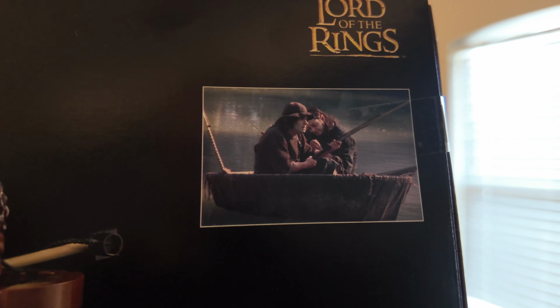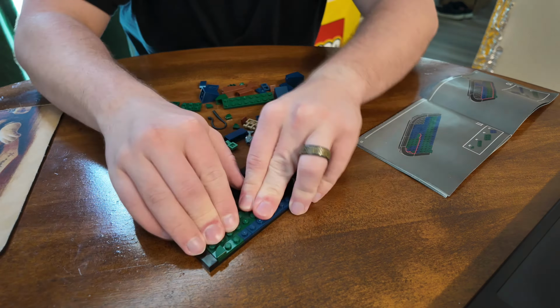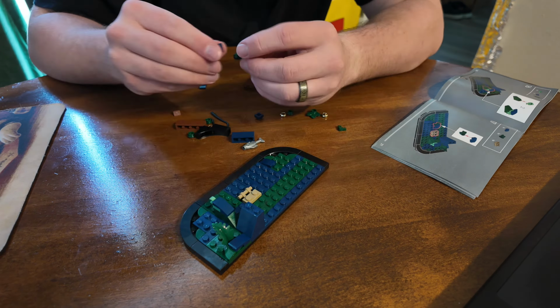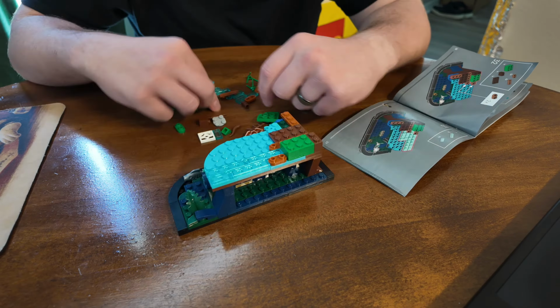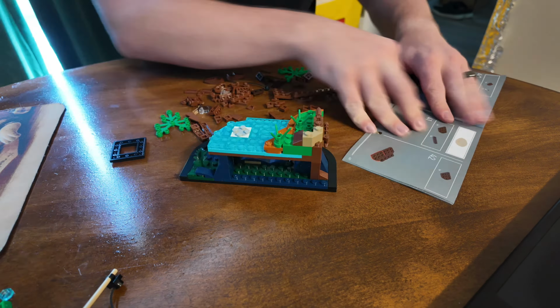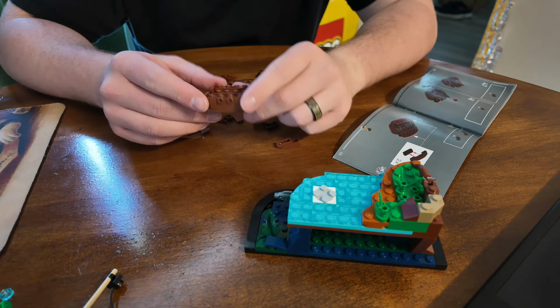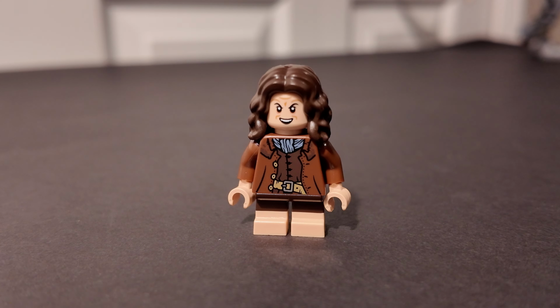Now it is rated 18 plus, and I think that there's a couple reasons why it could be marked 18 plus, but I'll give you a hint. It's not because of the complexity of the set. There are 3 numbered bags, each that come with very few pieces, which is kind of strange. And for an 18 plus set, they probably could have gotten away with 1 to 2 bags. No biggie though, it's not really a mark against them. It's just kind of a weird thing that sticks out.